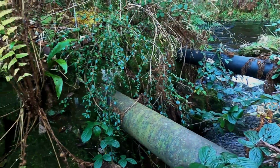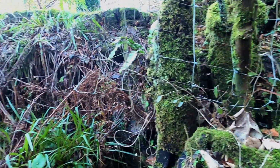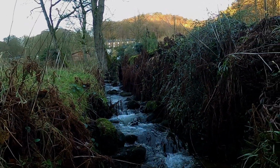I'm in the stream now. It may well be the smallest stream I've ever made the primary focus of a video, and there's a few obstacles that will force me to abandon the stream bed and go around, like those water pipes.